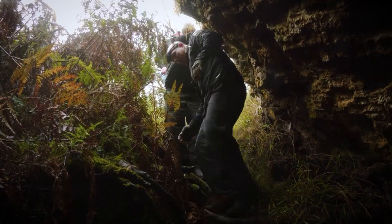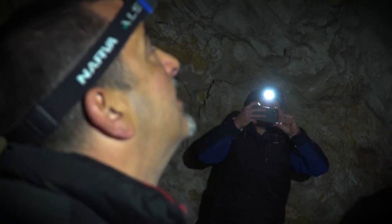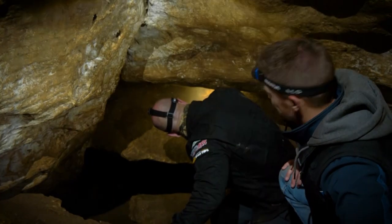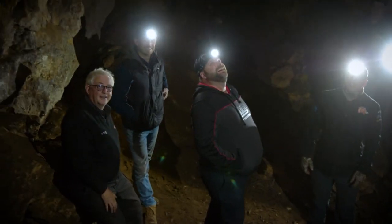Now, the best part of the day, more caves. These ones aren't just big open things. These are ones you've got to climb into, the little tiny holes. That is amazing. It's really incredible, isn't it? Yeah, it really is. Can go this way.